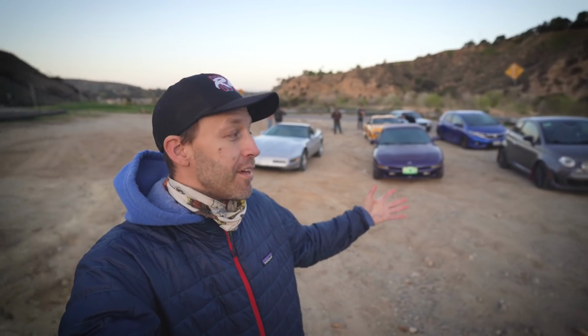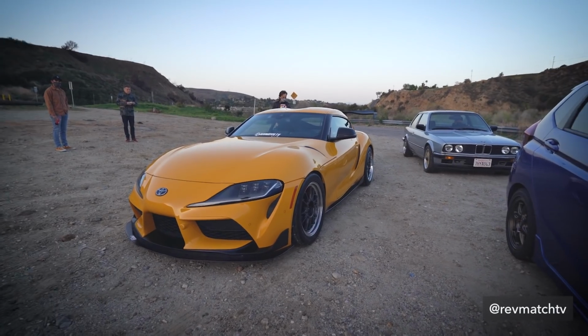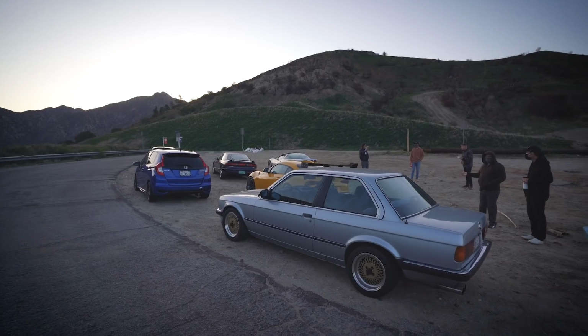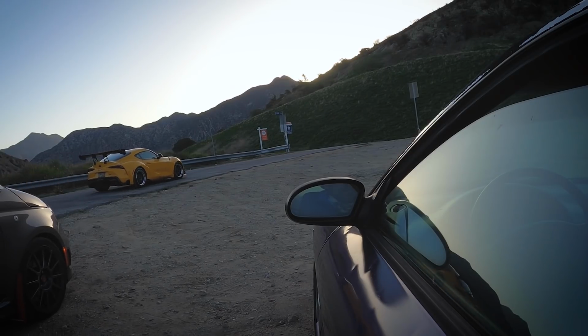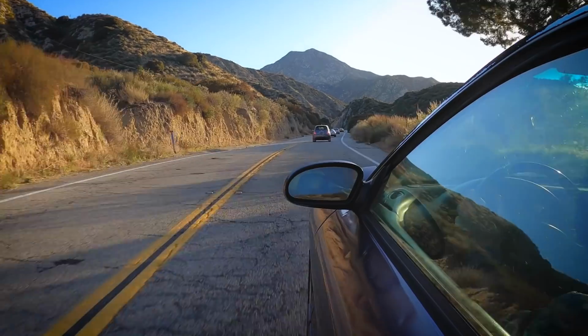All right, we're here. We have a very wide array of vehicles. We've got a 96 Corvette, a brand new Supra, a Fiat 500 Abarth, my Ford Probe right here, E30, Honda Fit Sport. Let's just hope that we can all stick together with these wildly different horsepower ranges. And let's hope that my Probe doesn't get left in the dust. All right, we're off. Let's see if my car falls apart.